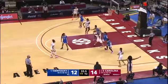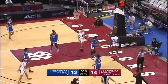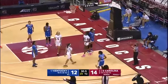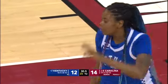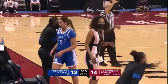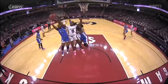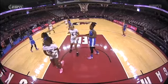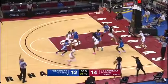South Carolina had a 2-for-1 opportunity as that shot won't go. Out of bounds. Off of, it looked like it last hit Amihere, but they're going to say it is South Carolina ball, and that is what Kiki McKinney was upset about. Yeah, it looked to me that it went off of Amihere and that it should be Kentucky ball.